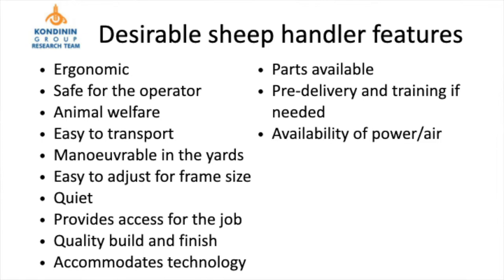Have you got power and air on site? Do you need to think about that as well if you're going to make that investment?